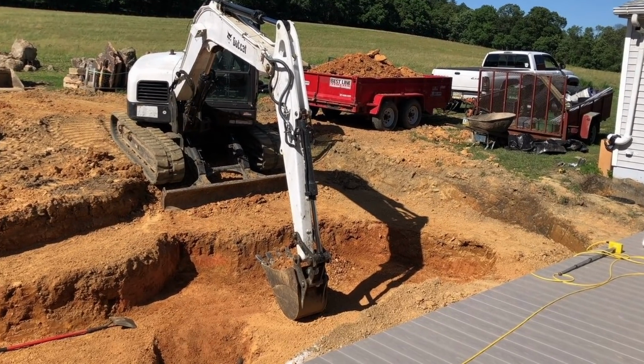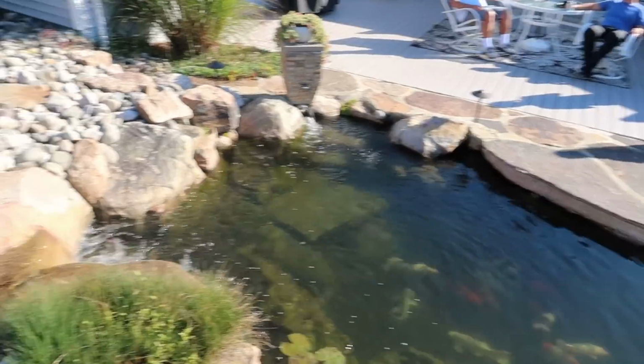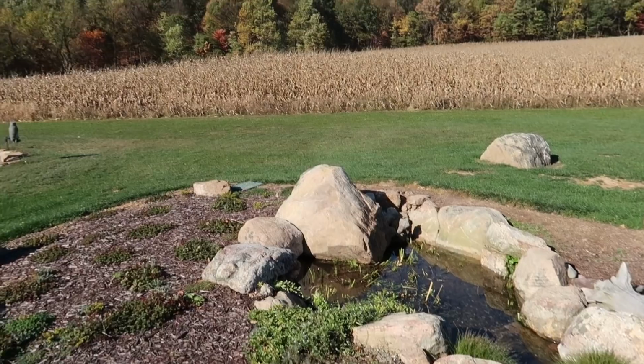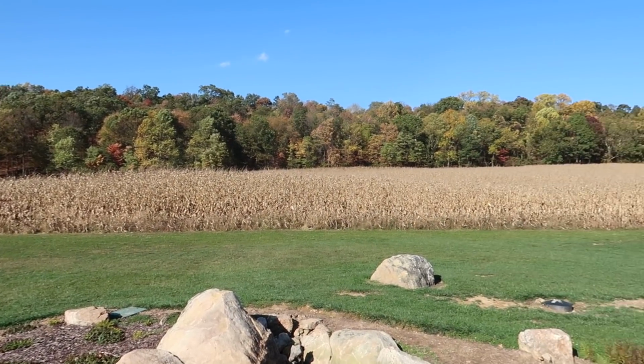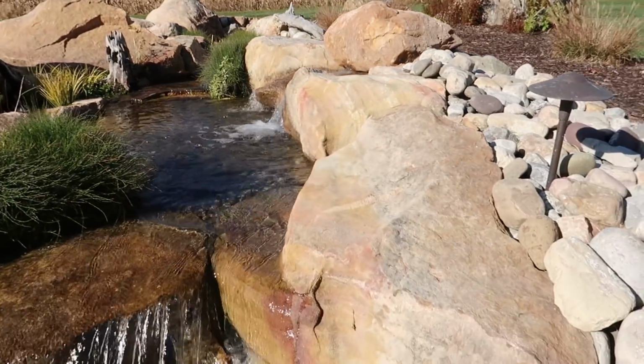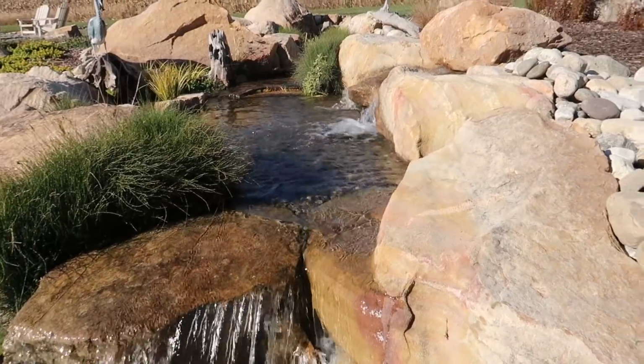This is probably a $70,000 to $80,000 pond, in that range somewhere. And the unique thing about this is all these large boulders came from right off of this mountain right here. They came from out of the woods right there. This right here is one of my favorite parts. That huge rock has that little shoulder on it right there that makes the water divert back in.